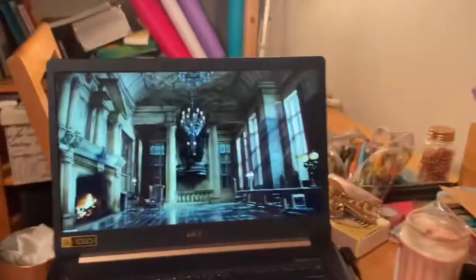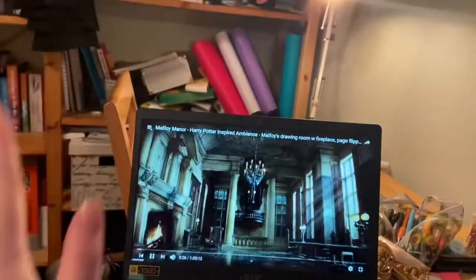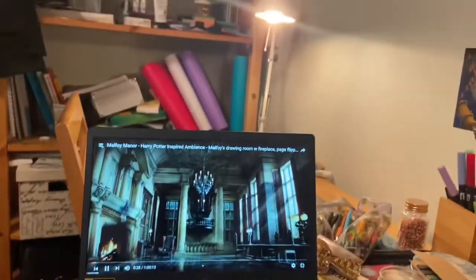I'm trying to make this book spookier by having the Malfoy Manor ASMR thing in the background. I might also turn all the lights off and light some candles.